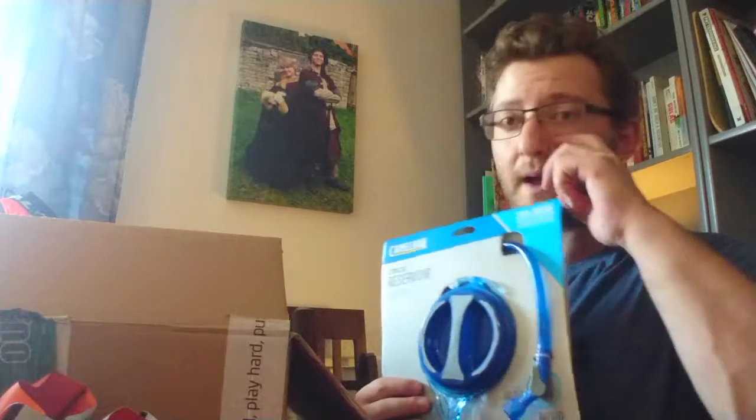Okay, so this is how it looks like. It's a bladder and a tube. Yeah, this is about it.